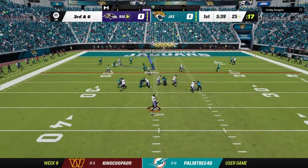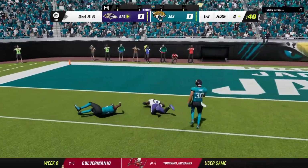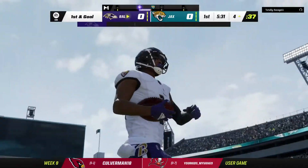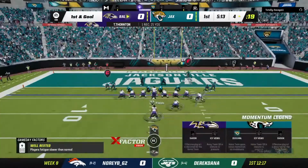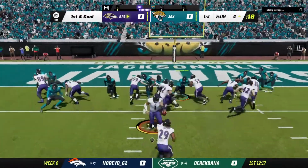Back to throw, Fields. He's got his man, Thornton. And they do get him down, but not before he's able to slip it inside the 5-yard line. 1st and goal, a chance to convert that early turnover into points.